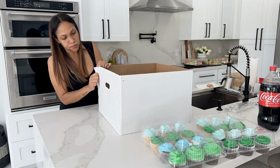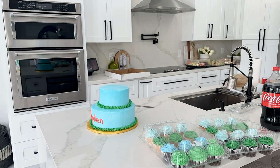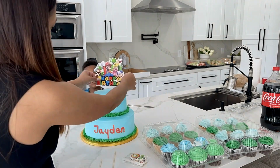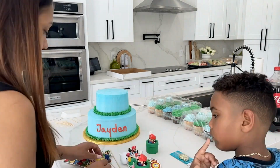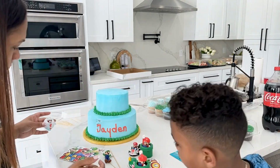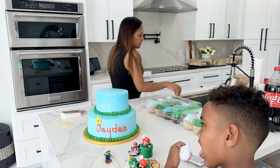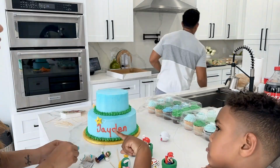It was the first time ever that I bought a store cake and tried to decorate it on my own. It turned out pretty good, you guys, with the exception that I messed up a little part where you're going to see it. I bought all the toppers on Amazon, and then Jayden had a bunch of Mario toys that I decided to add to the cake as well. So that's where I messed up. You see it there? I put a little star because I hit it with the knife by mistake.